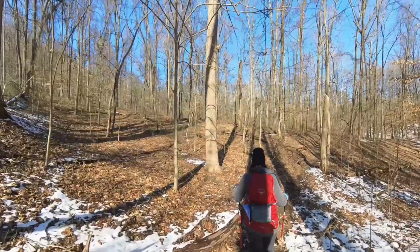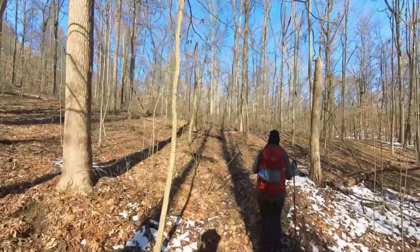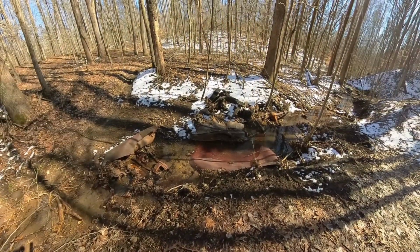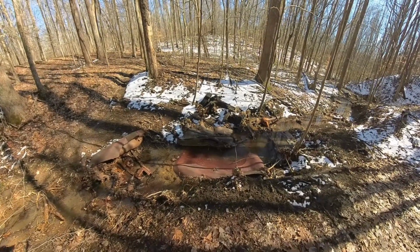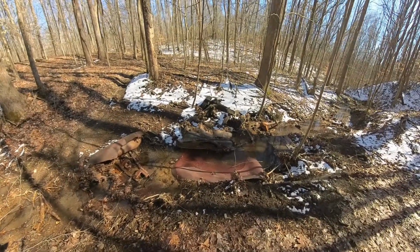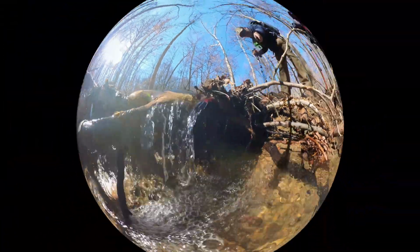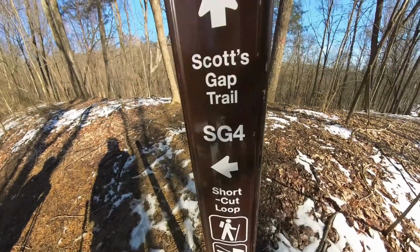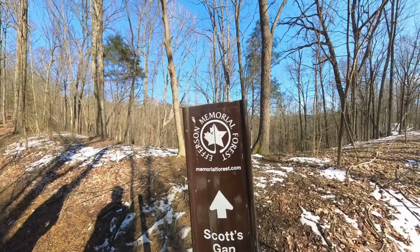But slow going here on the backside. Never know what you're going to find. Parts of an old vehicle. Don't know what it is. Hard to tell. Made it back to where the shortcut loop intersects with Scott's Gap.